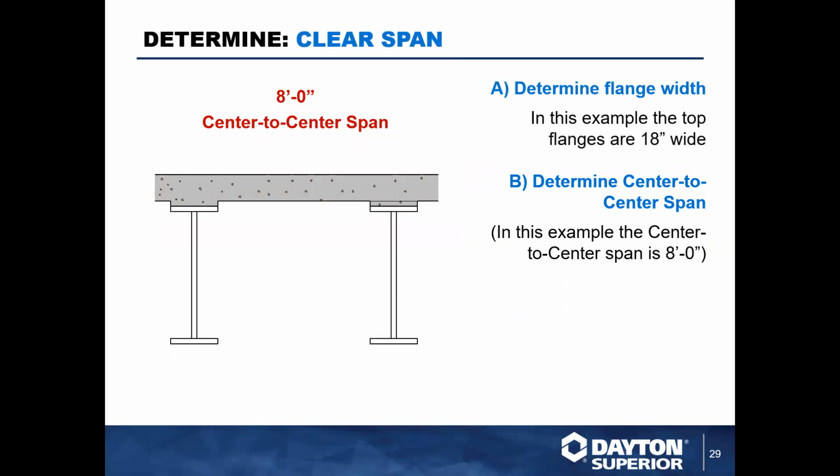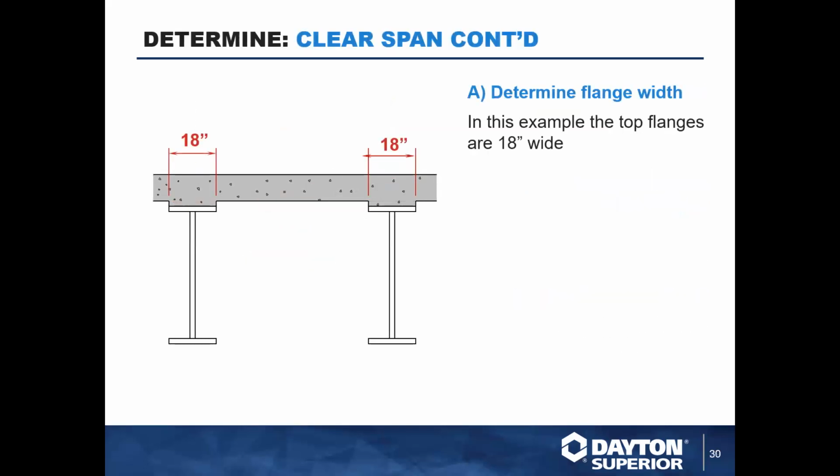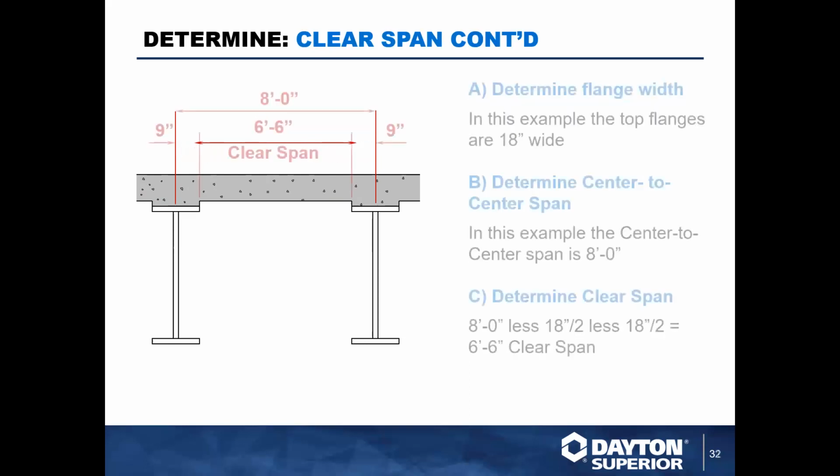So here, if we have an 8-foot center to center span, you know your beam flanges are 18 inches wide, so you're going to take the 8-foot minus the 18-inch and get a 6-foot 6-inch clear span. This is just another example of how you would do the clear span. We've taken half that dimension, and we end up with the 8-foot center to center, subtract the 18 inches from the 8-foot, and we get the 6-foot 6 inches.